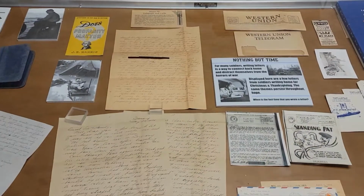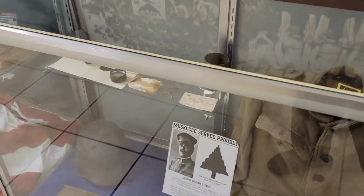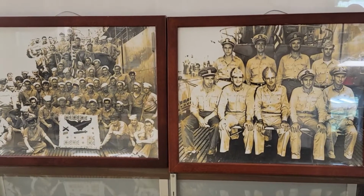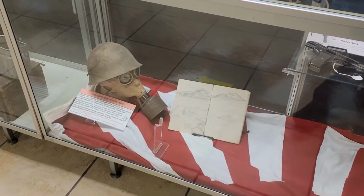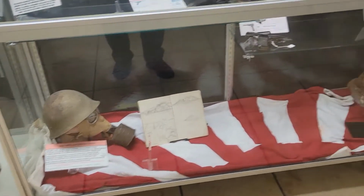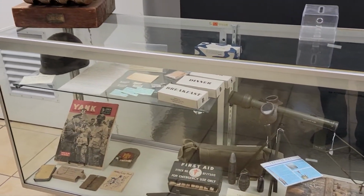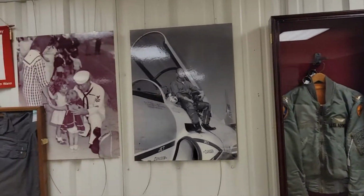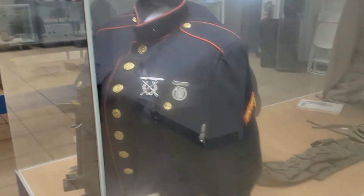Over here, there's some paperwork from World War II. Okay. So the people of Muskogee, Oklahoma served. And this was a World War II submarine. And looks like they got some World War I gas mask, or maybe this is from World War II. Oh, okay, so, wow. And some of it is Japanese, some of it is American. And, okay, we got some stuff on the walls, and looks like a Marine uniform.